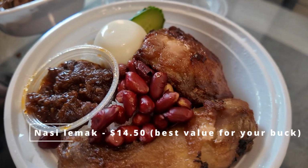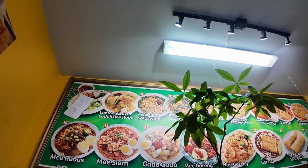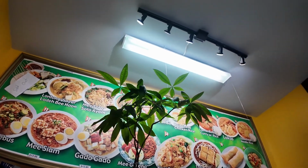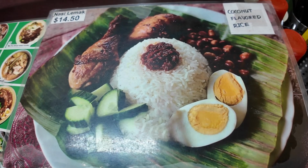Our final dish is nasi lemak. I think out of all the dishes that we had so far, this one looks most appealing. And in my opinion, this is probably worth it, right? Based on the amount of food that you get. So this one, I think cost like $14. It wasn't advertised on the menu. I think it was on the side. You probably had to look for it. But yeah, it has a lot.